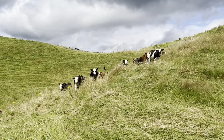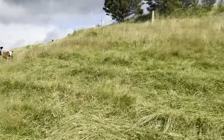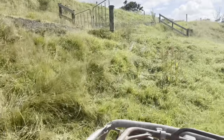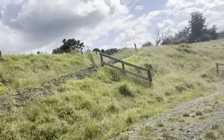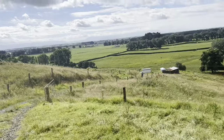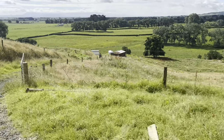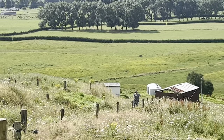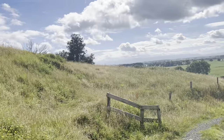Come on, Siggy Siggies, come on! Good. Coming this way. Mum's waiting down there. Give us a wave, Mum! There's Mum, they're going in this paddock here.